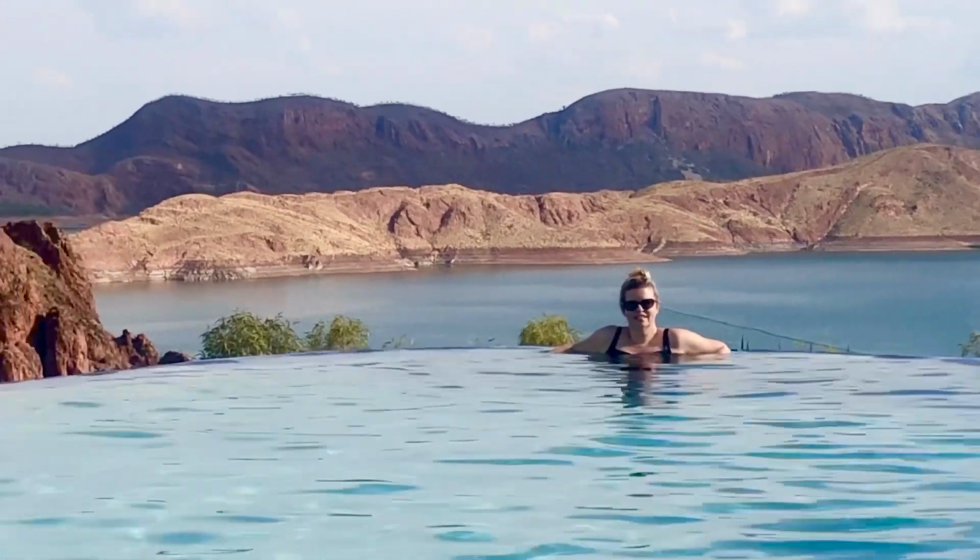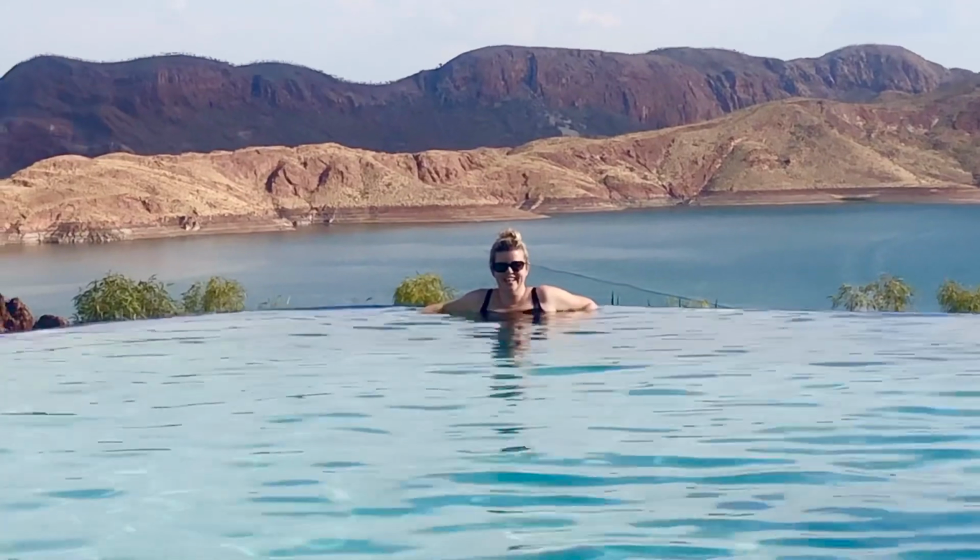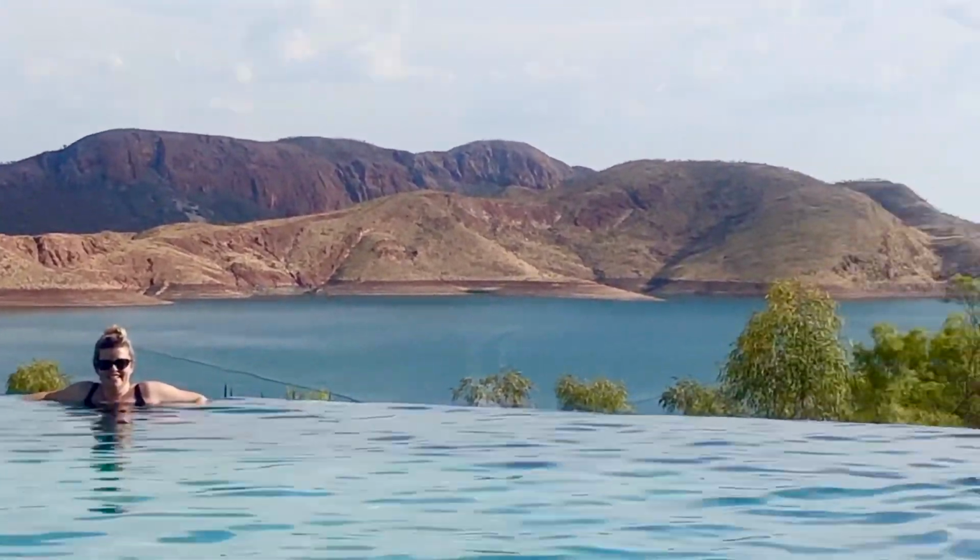The resort is home to the famous Argyle Infinity Pool, and I'm calling it, it's the best pool I've ever been in. Absolutely perfect for the hot November temperatures.